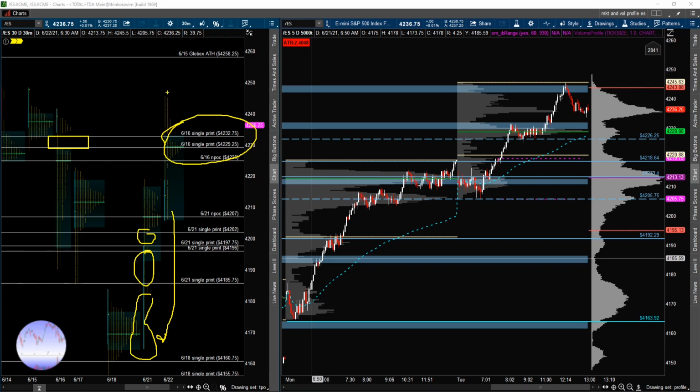So tomorrow we could see a possibility of coming back up and taking out this poor high, because this right here is a poor high, and here is the Globex all-time high level. So if the market, or the E-mini, continues to push higher tomorrow, we could see this all-time high being tagged and taken out. But if it decides to move back down, then look for the single prints from today.